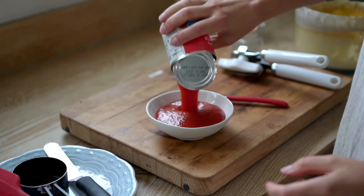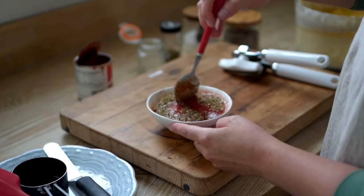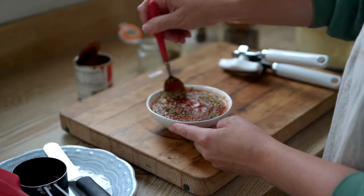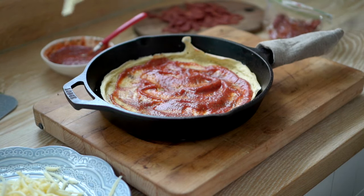And then once that crust is cooked to how you like it, you bring it back out, you put on the sauce, which for us is usually just tomato sauce with some Italian seasoning in it, salt and pepper. You spread that on the crust, and then you can add some grated cheese, pepperoni, or customize it however you want.